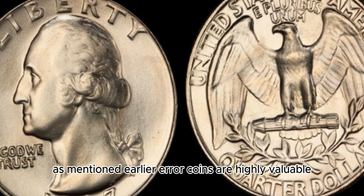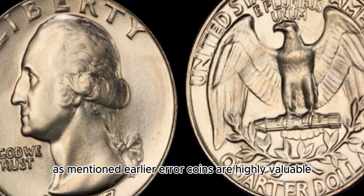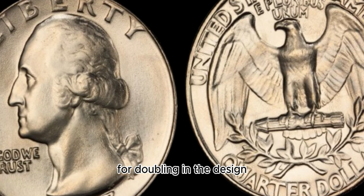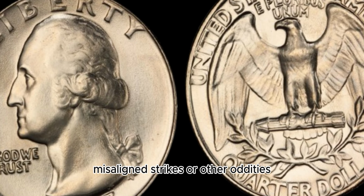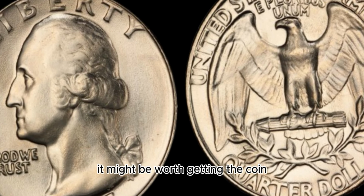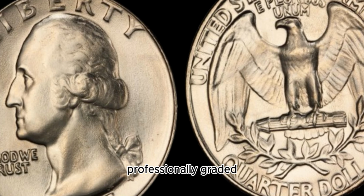As mentioned earlier, error coins are highly valuable. Use a magnifying glass to carefully inspect your quarter for doubling in the design, misaligned strikes, or other oddities. If you spot anything unusual, it might be worth getting the coin professionally graded.